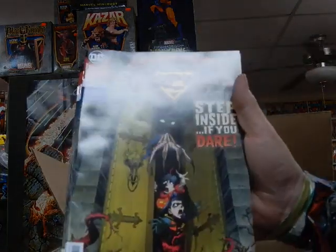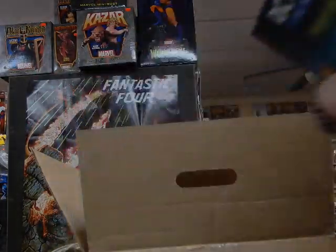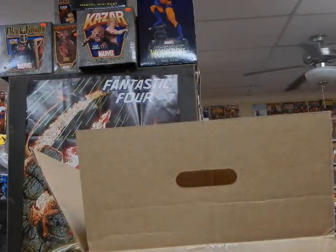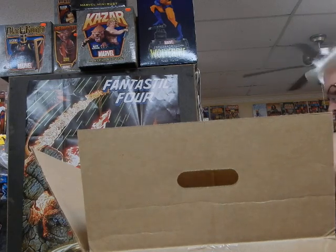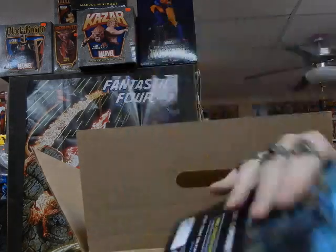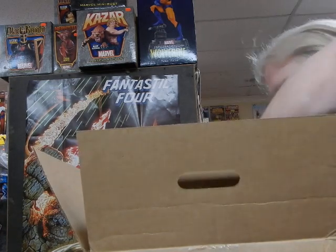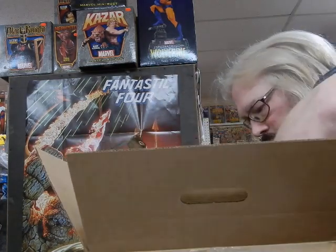Adventures of the Super Sons #4. No takeoff on House of Mystery cover. And the rest of the Super Sons, those are good. So far it was just that one side that was damaged. We'll see how the rest of these books here look.